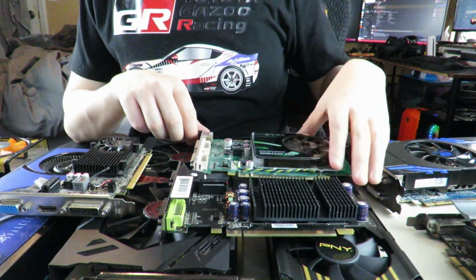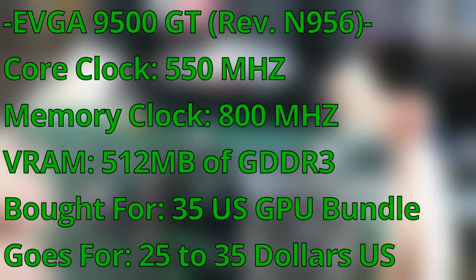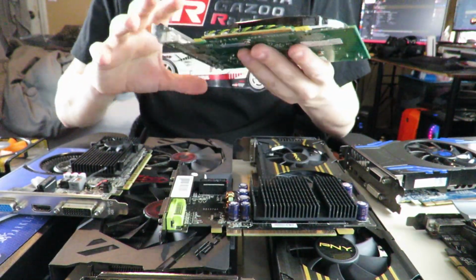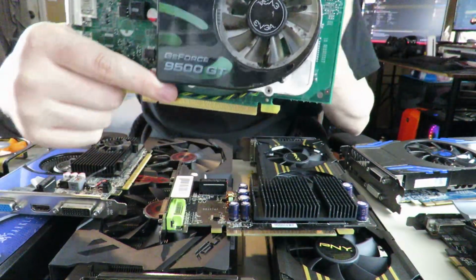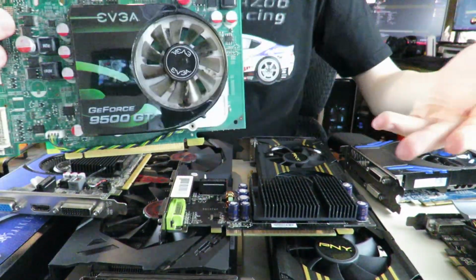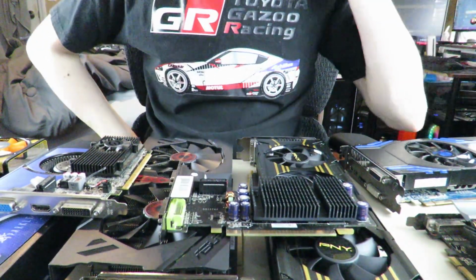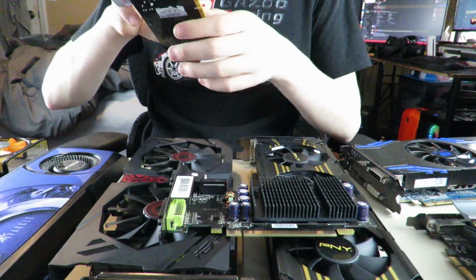So right here we have an EVGA 9500 GT. This was part of the bundle. This was one of the cards that I tested. Like, I already knew looking at this it was gonna work. Like, the 9500 GTs, they always work. I've never had one fail or anything like that. And when I saw the EVGA one as well, I was like, oh, it's definitely gonna work. So I was like, whatever. It's gonna work. I know that one will work. Wow, this is a lot dustier of a card than I thought.